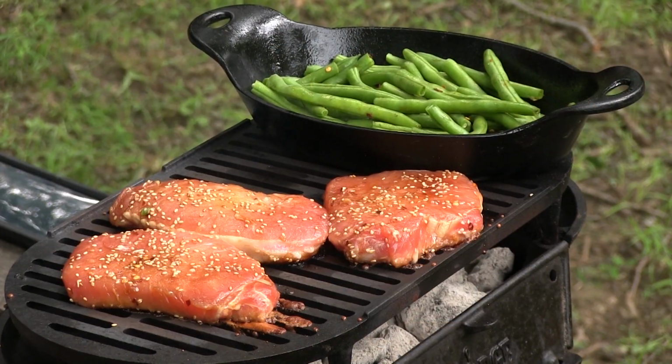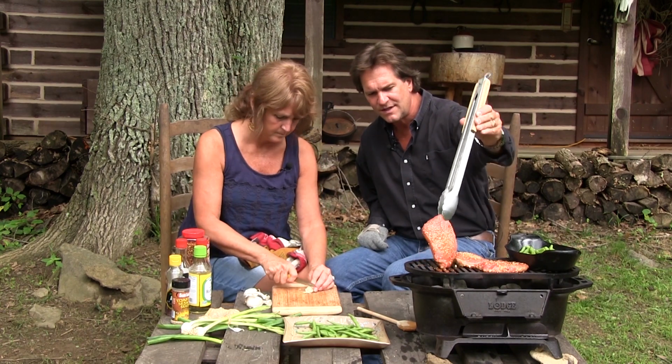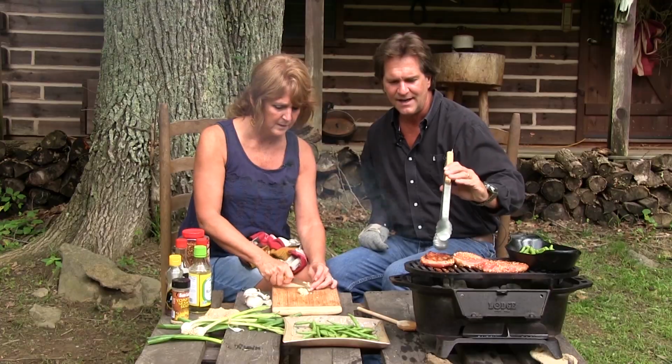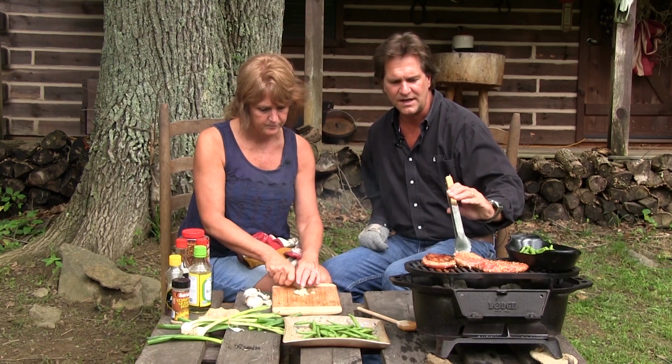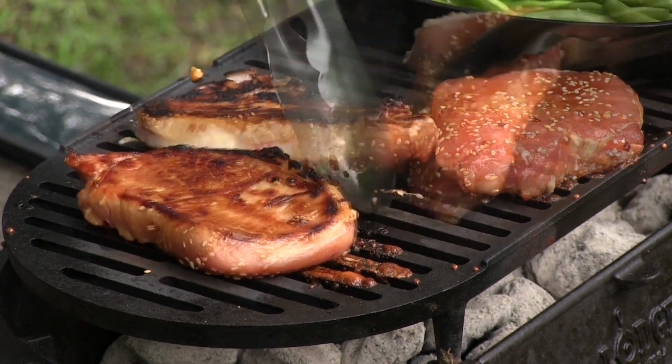And look, you talk about a quick dinner. Let's take a look at one of these. You want grill marks, and we've got grill marks. Look at that, look at that. Yummy. I love that little cooker. You can use some of the marinade too if you'd like to put on that as you're moving along. That cooker's wonderful. It is wonderful.